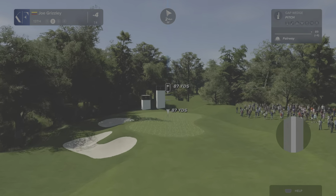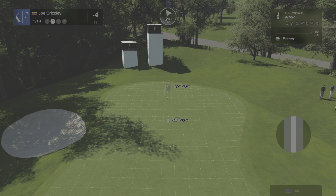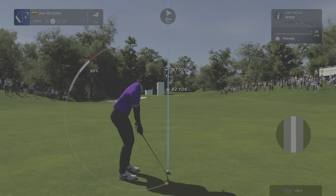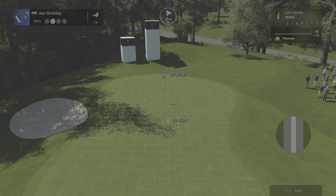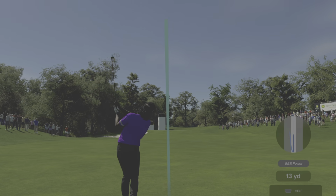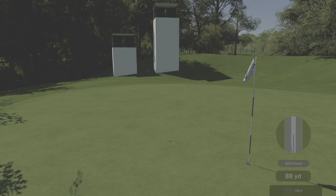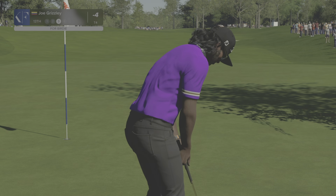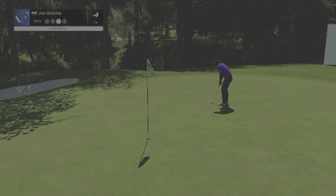Great shot. Second shot here on the 13th. This one heading towards the green. That's inside the house of opportunity. Trying to get to five under with this putt. What a great opportunity here for a look at a birdie.